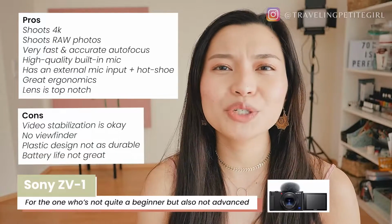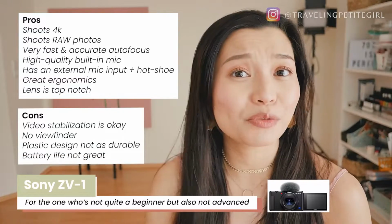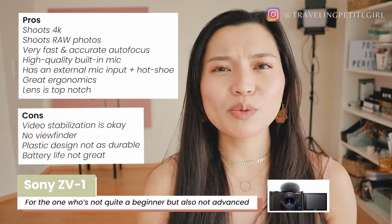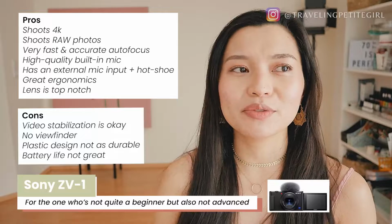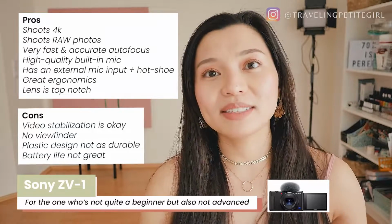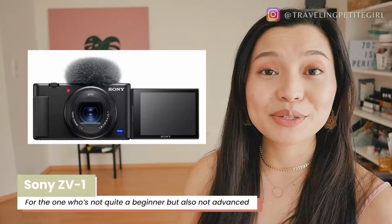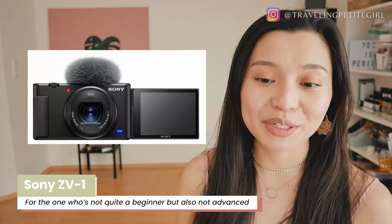So if you plan to shoot a lot of video, especially at 4K, you're gonna wanna pack extra batteries with you, which in general, you wanna do that anyway when you're vlogging, especially if you're gonna be traveling or out and about in the day. You wanna make sure that you always pack extra batteries and extra memory cards. Alright, so this camera is also popular in the YouTube community.